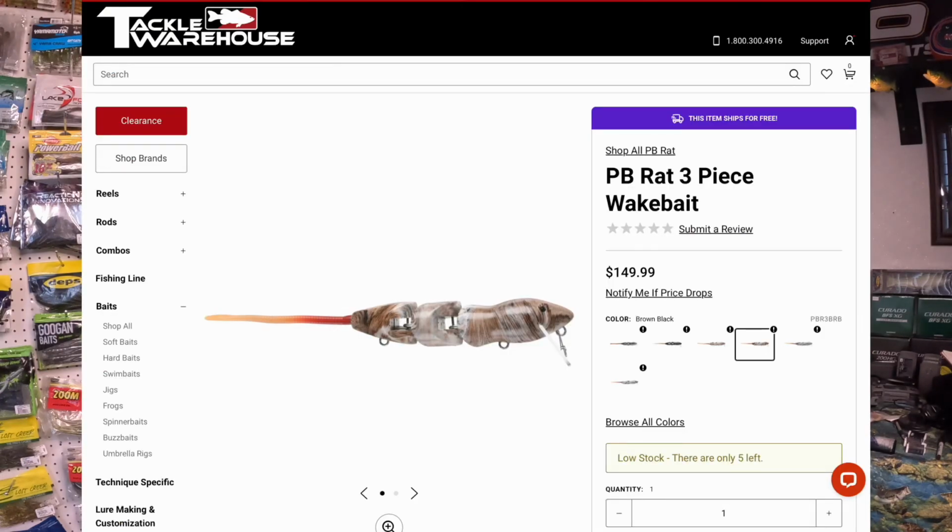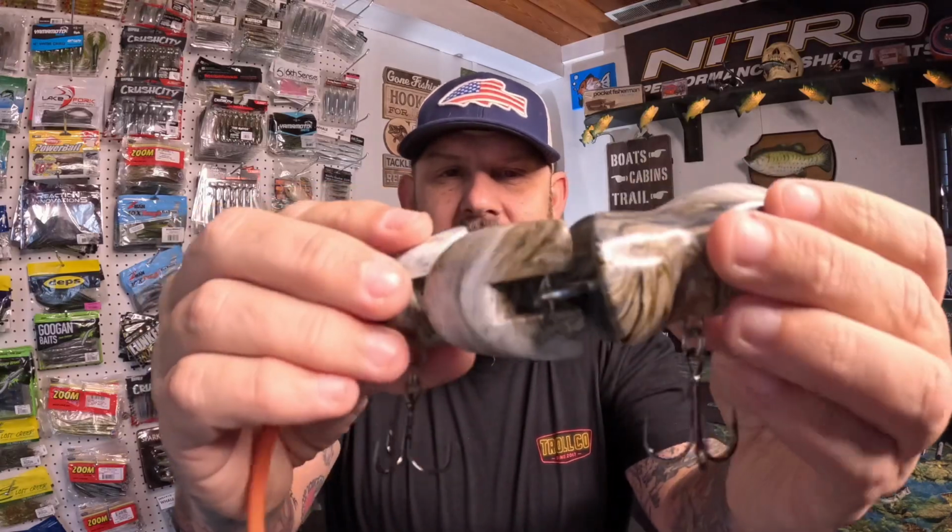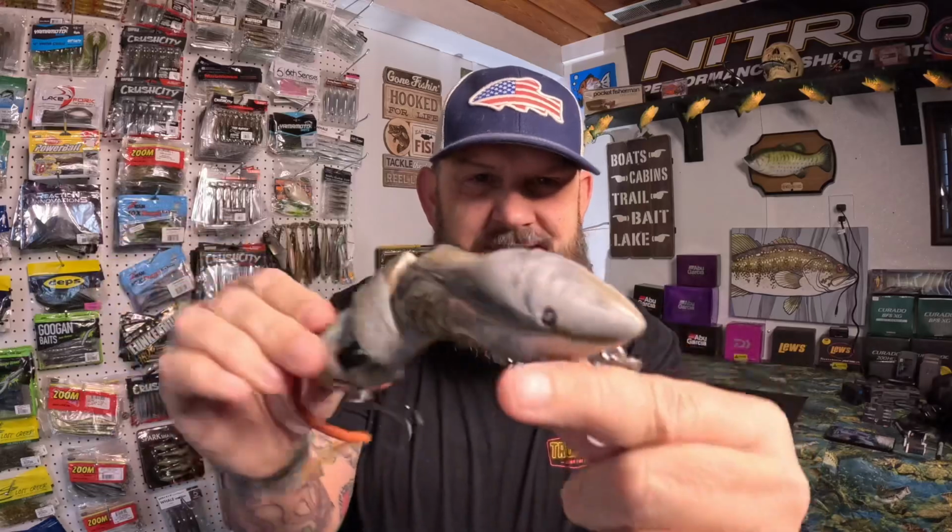A couple days ago, I'm just cruising through Tackle Warehouse, and guess what I see? The rat. And it's still $149. But we have some unfinished business. Say hello to my little friend. So today we're gonna review this bad boy. Look at it. It's just got that sound that, oh, it just makes me want to get out there.